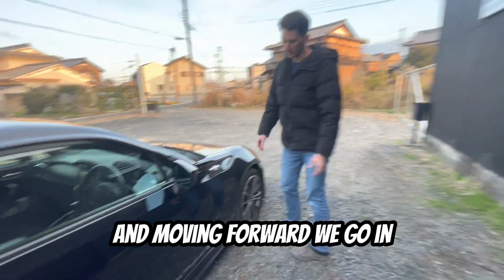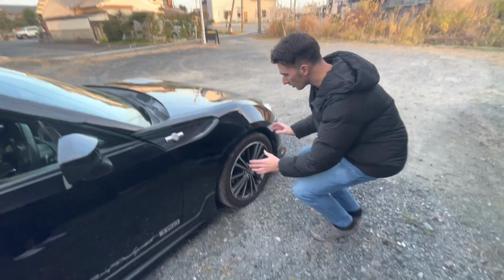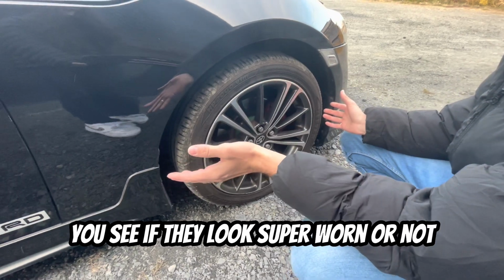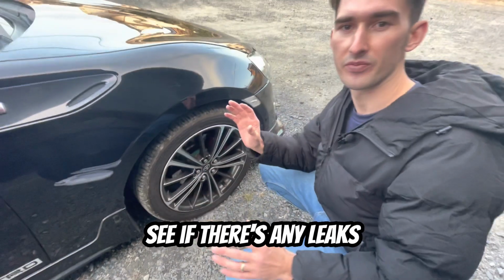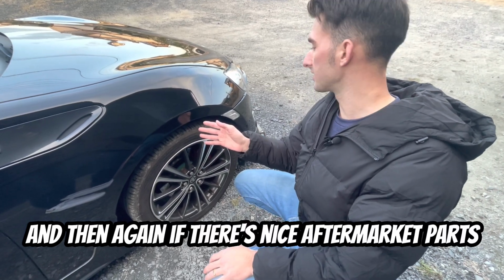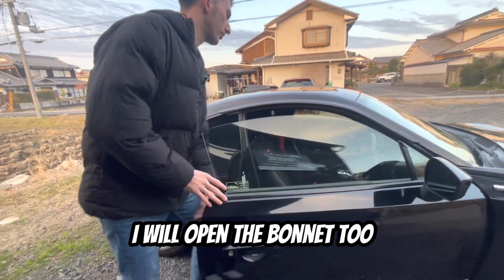Then moving forward, we check gaps in the fenders, make sure all those look normal. We then come down here, we'll have a look at condition like rotors, see if they look super worn or not, condition of the wheels, and then suspension and stuff like that. See if there's any leaks, because that'll be a factor of how much we're going to spend on the car. And then again, if there's nice aftermarket parts, you'll want to know as well, because that'll, as said before, be a factor. I will open the bonnet too.